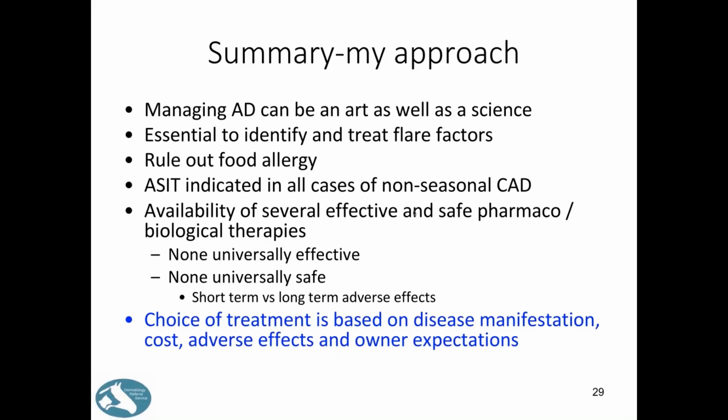So, the choice of treatment depends on the manifestation of the disease and other factors, owner factors such as cost, their expectations, and adverse effects of the treatment.